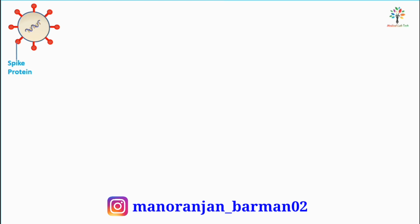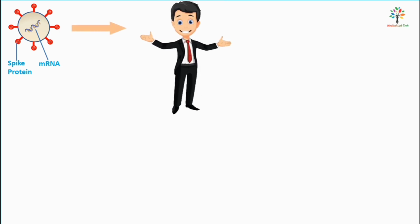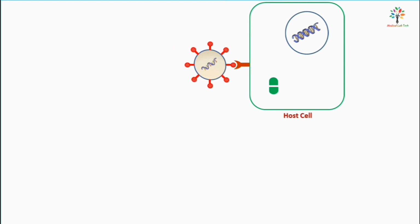cell. And the RNA is the genetic material of the virus, which has the information for all the virus particles including the spike protein. Once the virus enters the human body through the nose or mouth into the lungs, the virus will try to enter into the host cell in the lung. The virus can only enter into the host cell if the spike protein of the virus binds with the specific receptor of the host cell membrane. The whole virus particle will not enter into the host cell. Instead, the genetic material of the virus will enter into the host cell, and the RNA of the virus has codes for all the viral proteins.